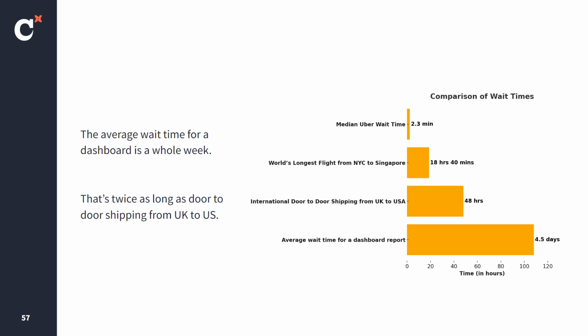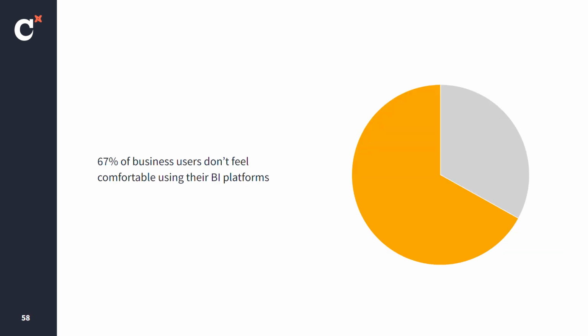The average wait for a dashboard is 4.5 days. That's twice as long as getting a physical thing from the UK to the US. That's pretty crazy. And when you look at actual business people and ask them what they think, two-thirds of them feel like they can't really use their BI platform, and that hasn't really changed in the last 10 years.